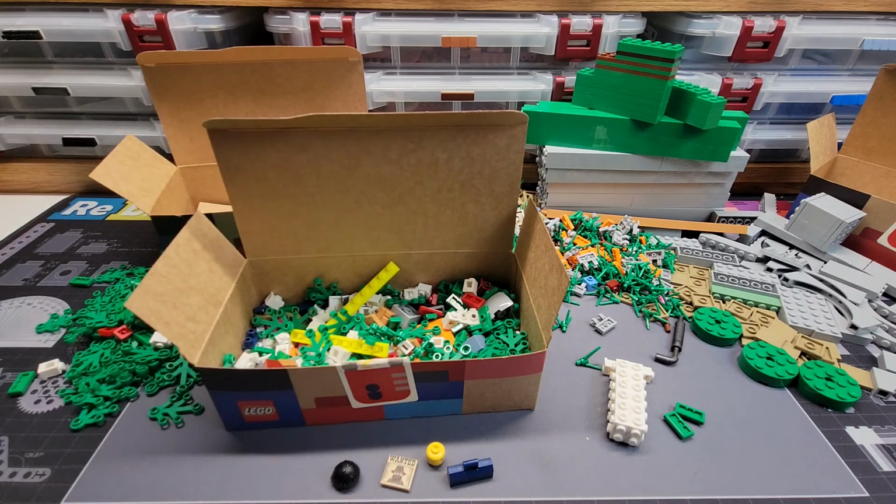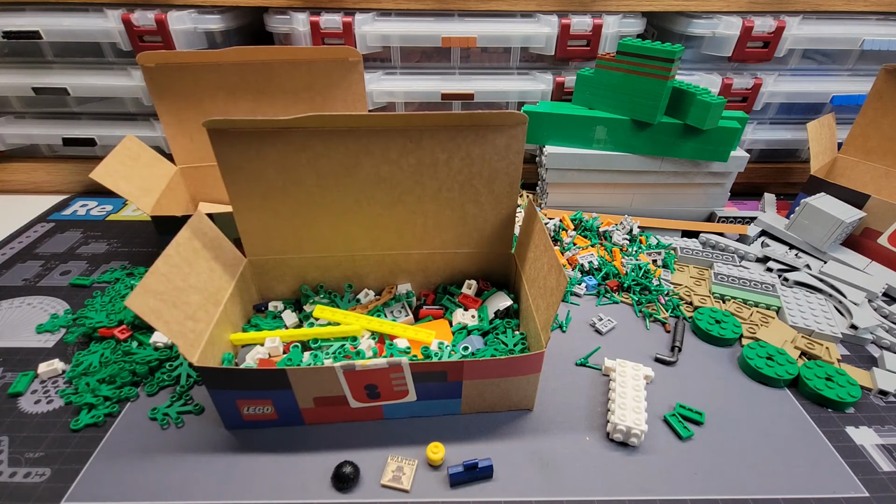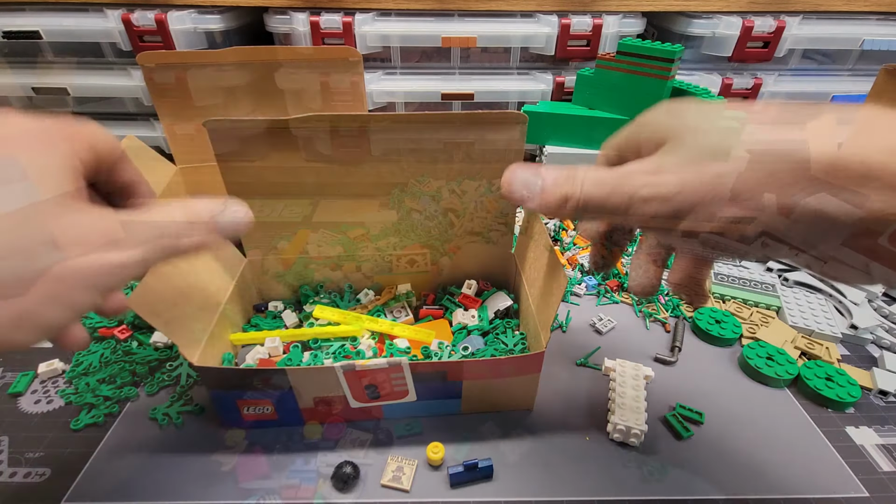So I got minifig parts in there too. Not a lot, but there's a few in here. So I'm going to sort this out. I'll show you some of the weirder stuff. Let me dump this out, and we'll get back with you in just a second.